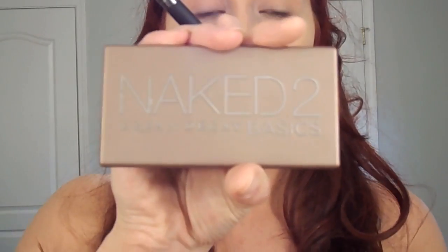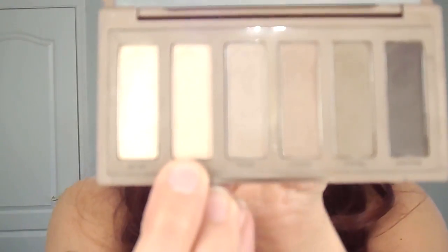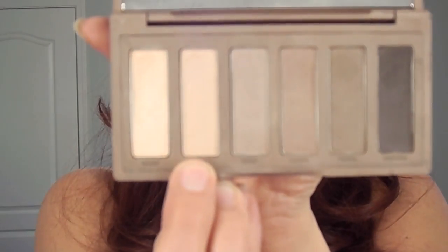This is going to be from my Naked Basics 2 palette. And we're just going to go in with Stark. It's a very light, kind of neutral color. And I am going in with just a flat, fluffy brush, and I'm going to put that right on my lid.